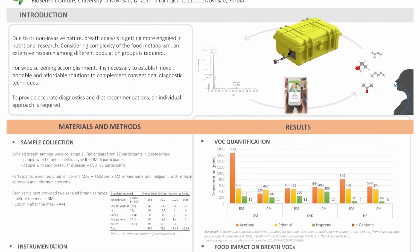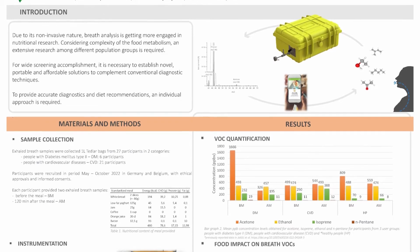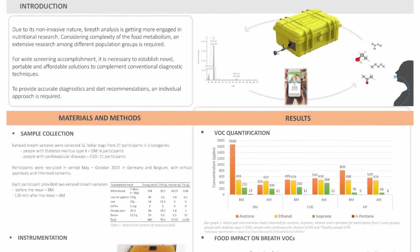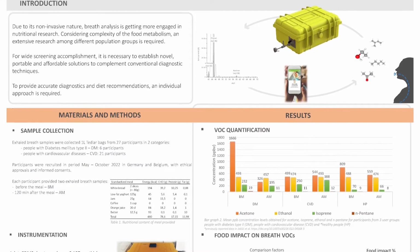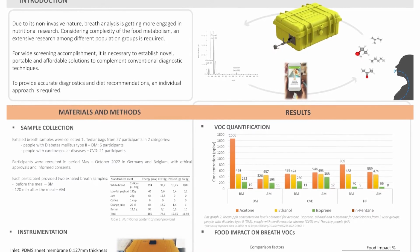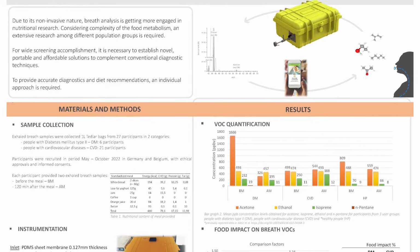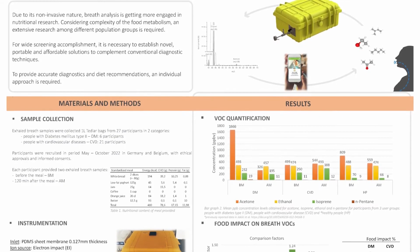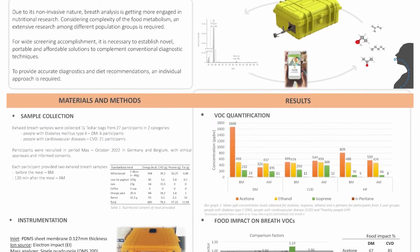The food impact study on selected breath VOCs using portable mass spectrometry is committed to these requests. It is conducted by the Biosense Institute team within the European PROTEIN project, the aim of which is to introduce a portable mass spectrometry sensor for determination of breath VOCs that are related to food metabolism and lifestyle.